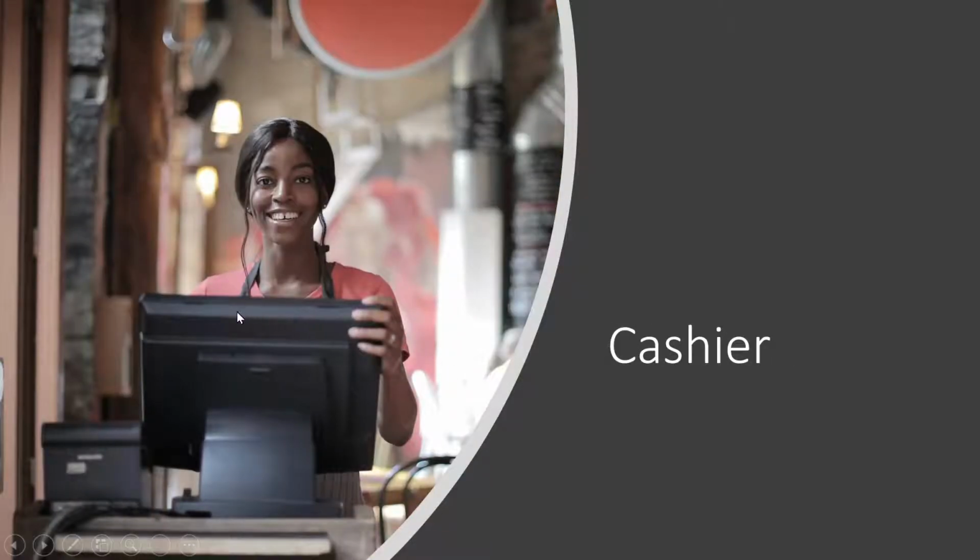This lady is a cashier. She works behind the till, and she has a screen for entering everything in. In the background, you can see some wood beams, as well as some metal ducts, and there's a big red circle up at the top. She's wearing a red shirt and has long black hair.